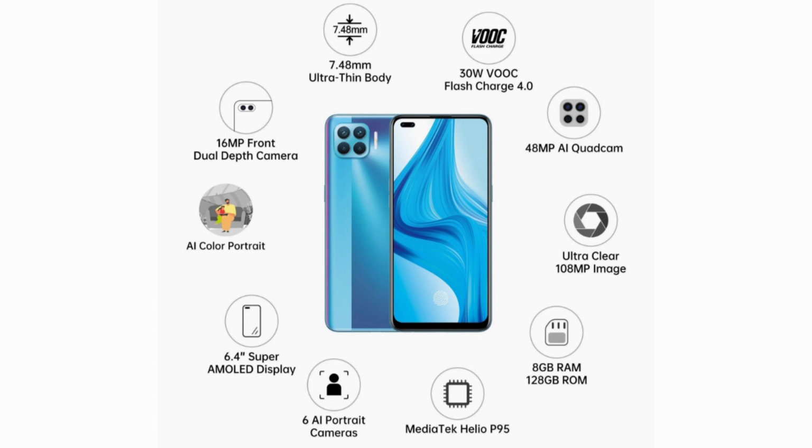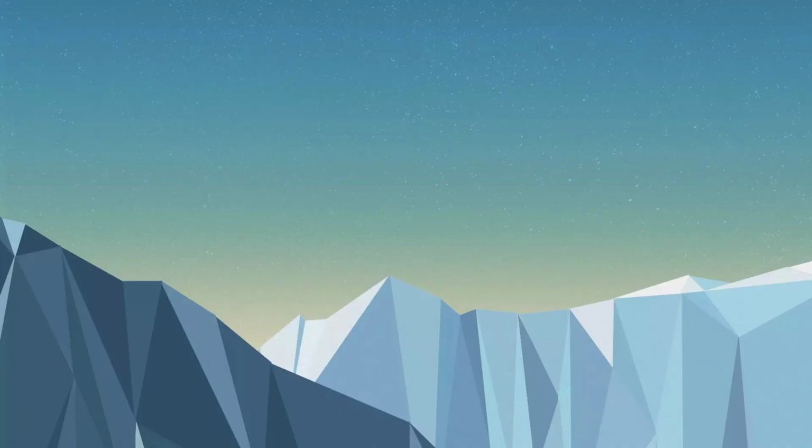As of September 7, 2020, Oppo F17 Pro price in India starts at Rs 22,990.